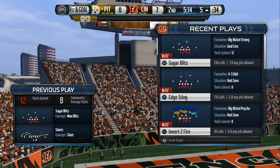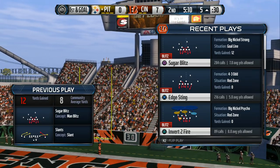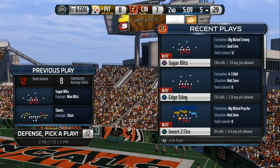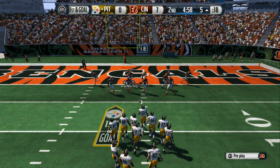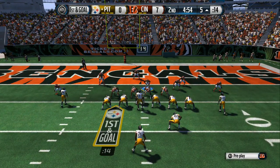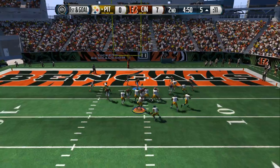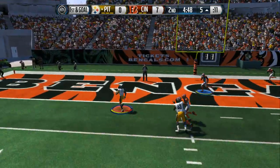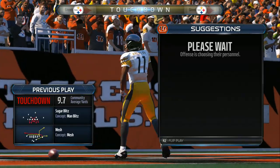When you're inside the 20-yard line or the red zone, find ways to complete the pass. They did that time. This will be the eighth play of this drive. Coming to the line, hoping to avoid being sacked for a third time. He's got the catch. Touchdown, Pittsburgh Steelers. Good job by the offense.